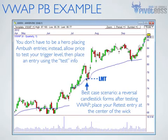So right here, again, you don't have to be a hero and place an ambush right at VWAP. You can. I do sometimes. I don't think I'm a hero. I'm a little nervous, as anybody should be nervous with that type of entry. You should have some type of nervous factor when you're using an ambush entry because that keeps you on your toes, it keeps you balanced, it keeps you with an eye toward risk. But in this case, price drops right down. We see the bullish reversal potential because of the candlestick, the way it developed. You put your limit order at the center of the next candle, or that wick, and you're filled on the next candle. When you're filled, you get in ahead of the nice move.